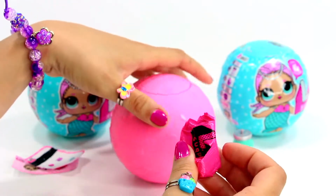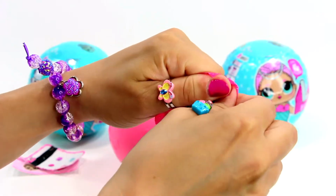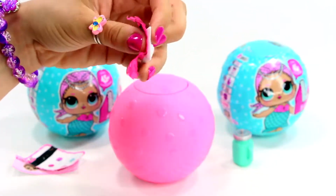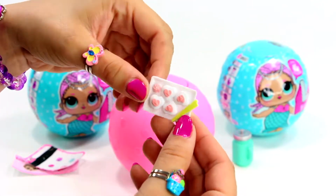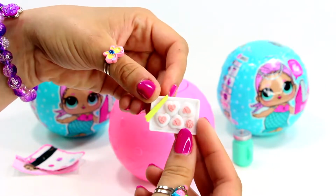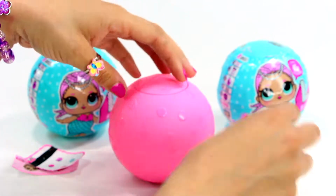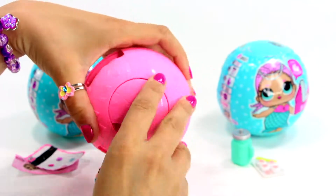Little surprise bag! LOL surprise! Okay, let's get it open! Ooh, I wonder what it is! Ooh! It looks like some food! Possibly some heart sushi! And I wonder what doll that could be for! I do really, really hope it's a mermaid! I have really wanted the mermaid one after I saw how cute they were in my first video!